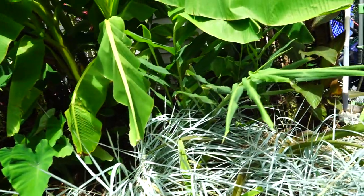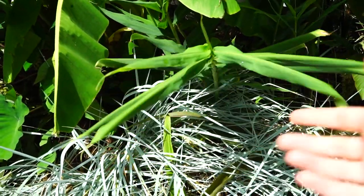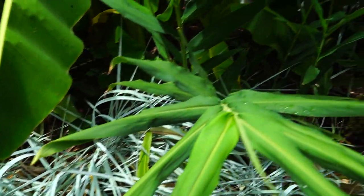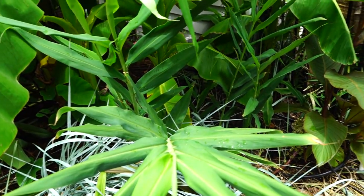More gingers over here. These aren't new. They've been there for a while. These are another division of the flaming torch that I took a few years ago, and they are starting to fill in and look pretty good. Usually I come in here and prune these banana trees in July, but I just haven't gotten back there yet.